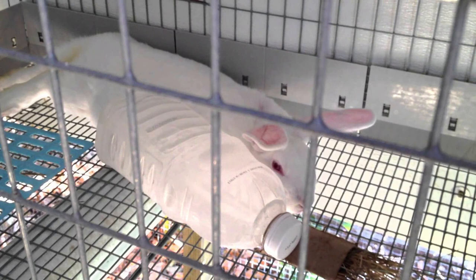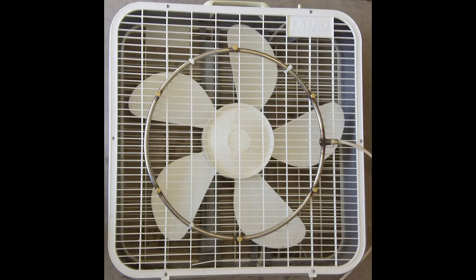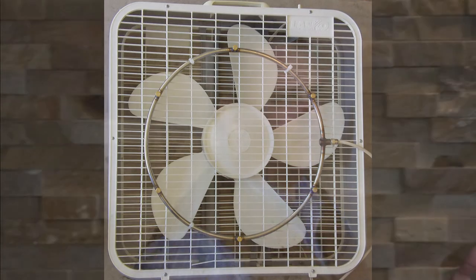Also, something that a lot of people will do is they'll have multiples of these bottles and they'll freeze those bottles in their refrigerator freezer, and then they'll provide one of these to the rabbits on a daily basis. The other thing you can use would be fans. Supplying a fan with a mister in the front of that fan, blowing directly on the rabbits, will help keep them a little cooler as well. Obviously, shade is critical, and shade is extremely important for them to have.